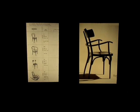But at that time, it was not at all any more a cheap product. Since it's largely bound to handicraft, it was rather an expensive piece of furniture, different from before.